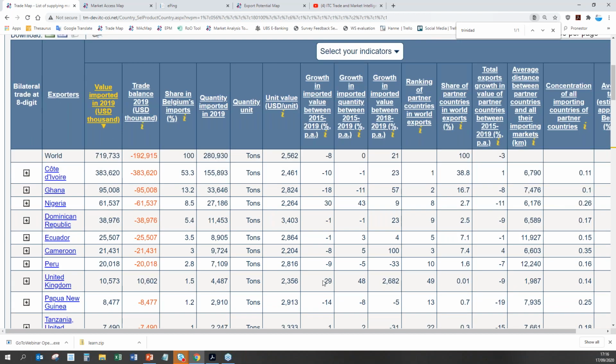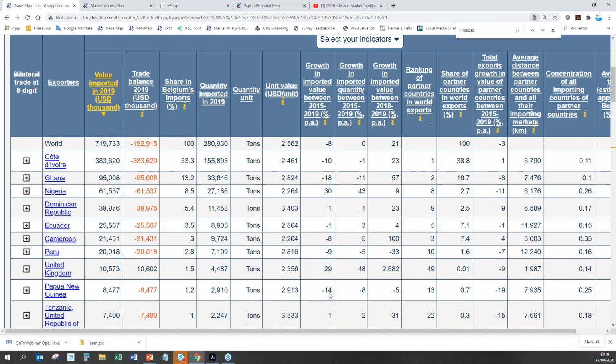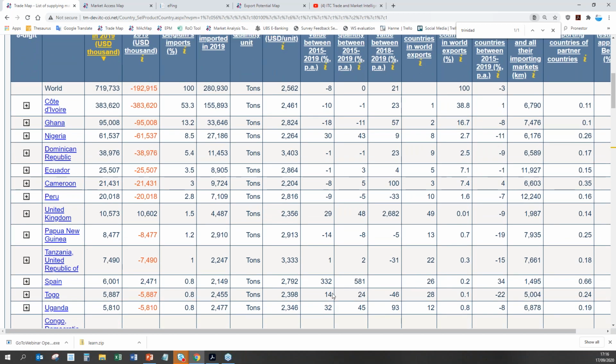Another country is United Kingdom, 2, Belgium, 29%. Another country, Spain, etc. So basically these are the European countries who re-export the imported cocoa beans to Belgium for processing, for confectionery, etc., for production of Belgian chocolate. Okay. Also, Uganda is gaining ground in the Belgian market over the last 5 years, 32% in terms of value, 54% in terms of volume, and 93% over the last 2 years. So I am able to assess the level of competition through Trade Map as well.